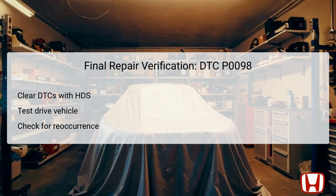During the test drive, pay attention to engine behavior, including acceleration, idle smoothness, and response to throttle input. After completing this assessment, recheck the PCM with the HDS to ensure that no new or previously recorded DTCs have reappeared, thereby confirming that the issues have been successfully resolved and the vehicle is operating optimally.